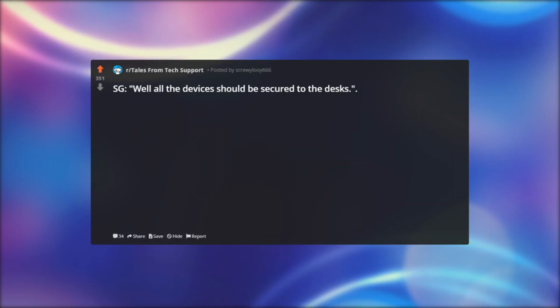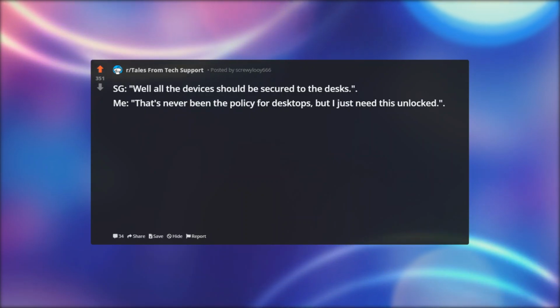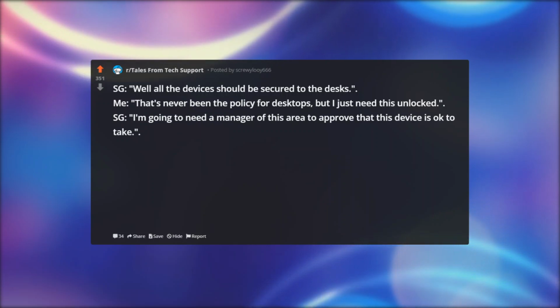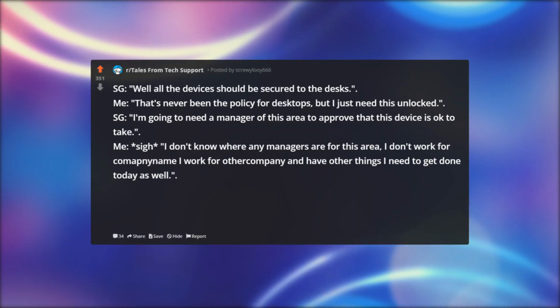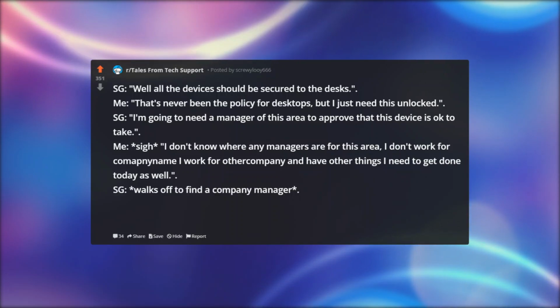SG, well, all the devices should be secured to the desks. Me, that's never been the policy for desktops, but I just need this unlocked. SG, I'm going to need a manager of this area to approve that this device is okay to take. Me, I don't know where any managers are for this area. I don't work for company name, I work for other company, and have other things I need to get done today as well. SG, walks off to find a company manager.